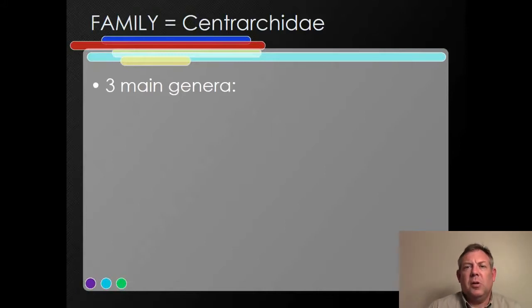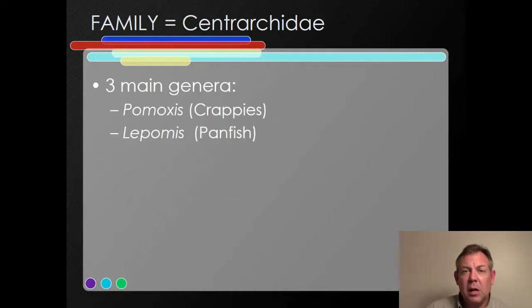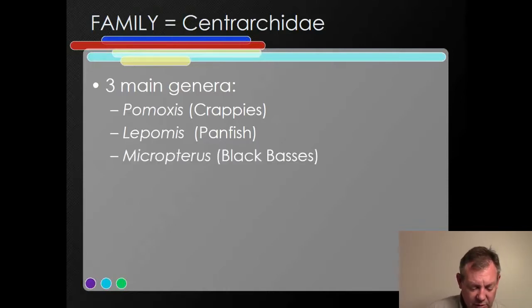Okay, so like I said, there are some other species like flyers and rock bass that we will run into, but really we're going to concentrate on the 3 biggies in Centrarchidae. The 3 main genera are Pomoxis, which are your crappies, Lepomis, which are your panfish, or brim, they call them down here in the south, and Micropterus, which are the black basses.